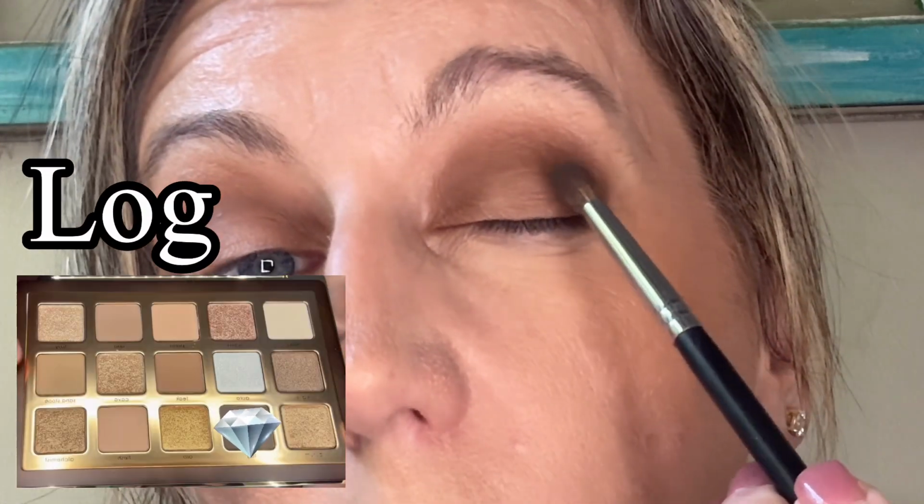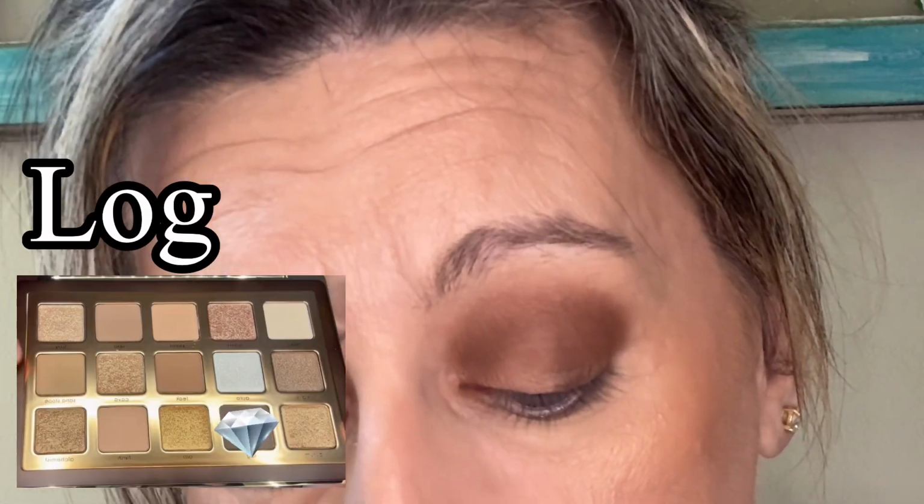I'm very happy with how those shades just perform. So far, we're just using the mattes. We haven't even used the fun shimmers. Keeping that down lower, just like that. And it does exactly what you want. This is going to give us a beautiful evening smoky eye.